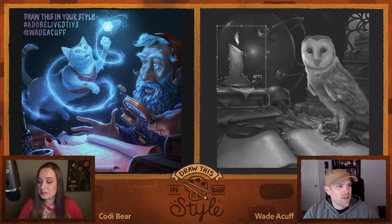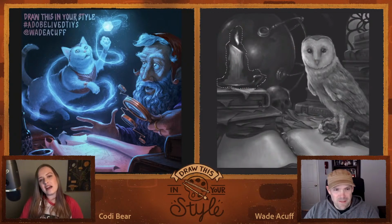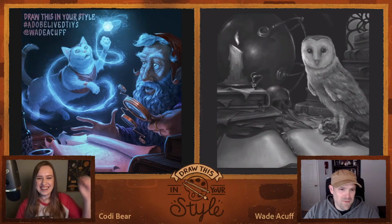Yeah, also notice my candle is massive. So it is pretty big, isn't it? The flame on it is like a torch at this point. So I'm going to kind of bring all of that down a little bit.